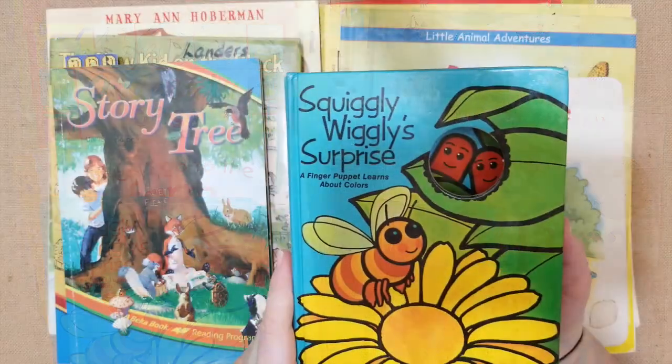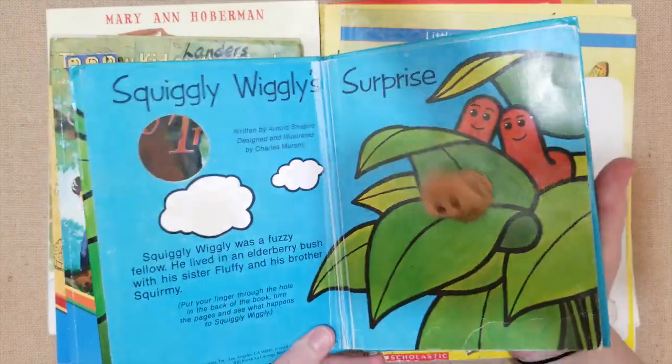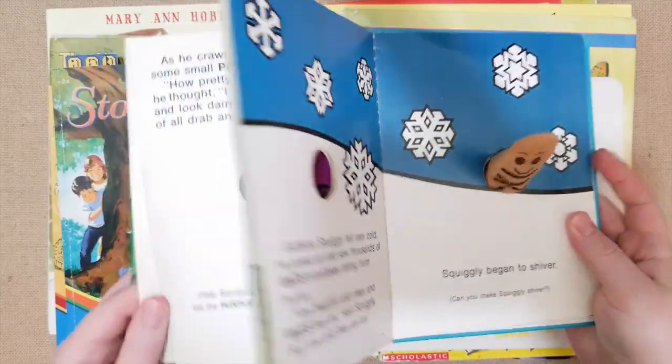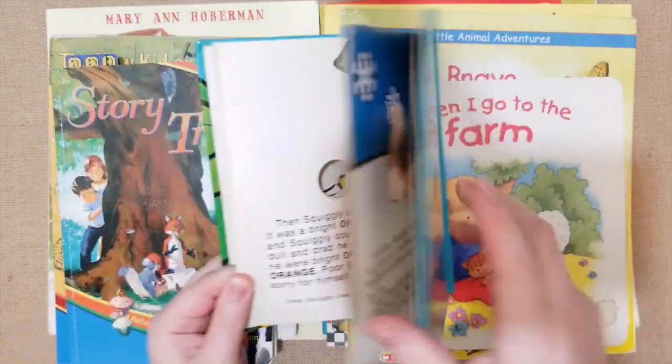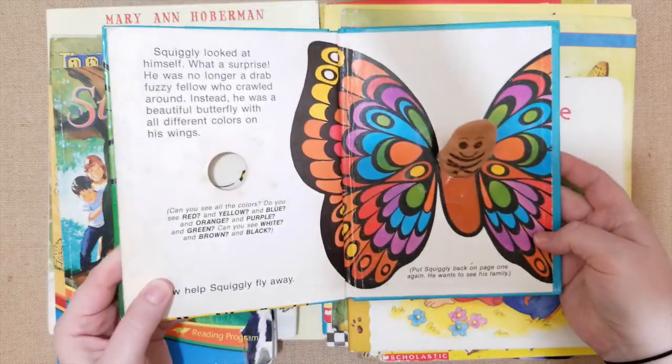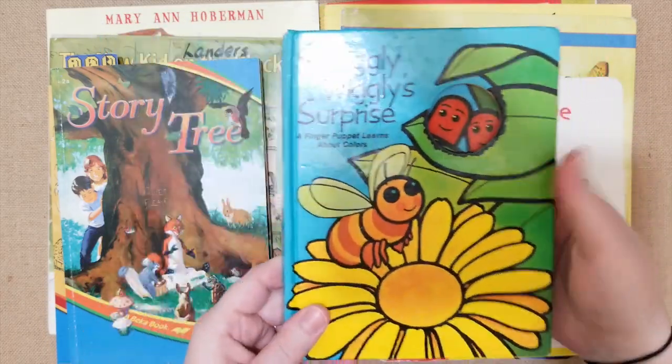It's really cool. So we have Squiggly Wiggly Surprise, and this is a cute little book. It has a little finger puppet, and it talks about the caterpillar becoming a butterfly. So it's really cool. I got it from a retired teacher, and she gave it to me.